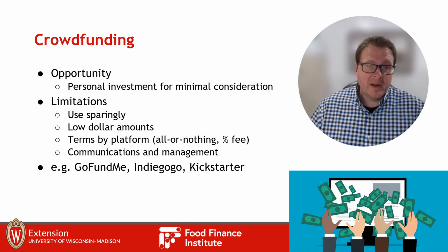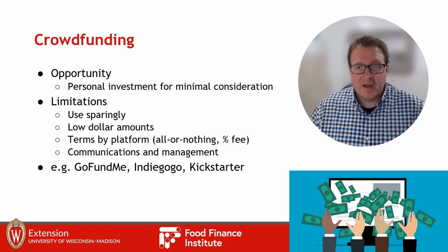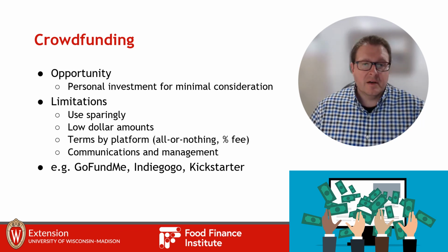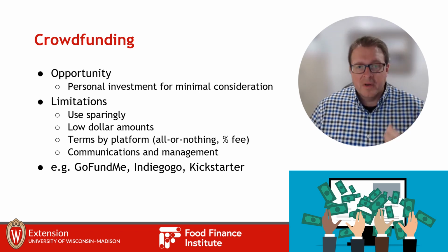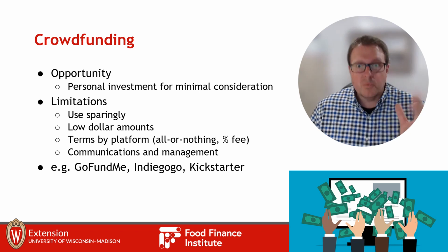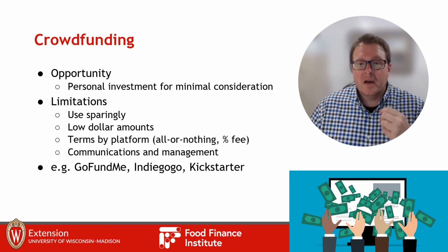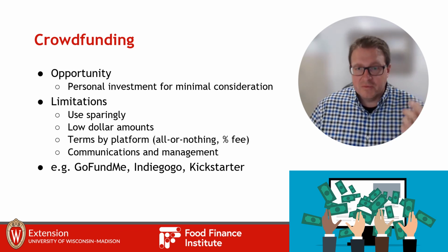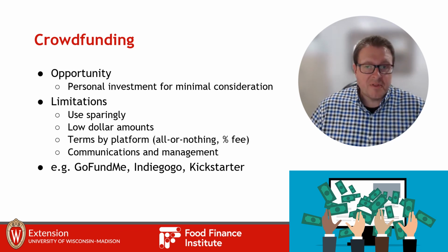After we talk about grants, we're oftentimes talking about crowdfunding. This is attractive because it is a very nice investment in your business for very minimal consideration, very minimal repayment or gifting or whatever you have to do in order to make your investors whole. Usually the platform that you're on allows you to do that kind of gifting or motivation or incentivizing in order to get around SEC regulations, so it's not really considered a true investment.